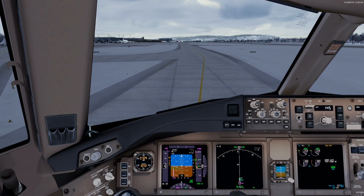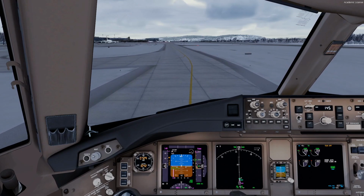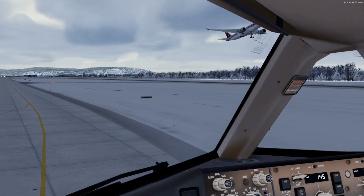Why are the taxiways so super small here in Zurich? Ooh, nice. That's a Qatar A350. Very nice. Cool.